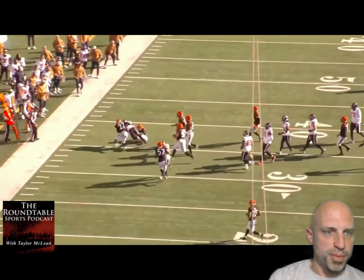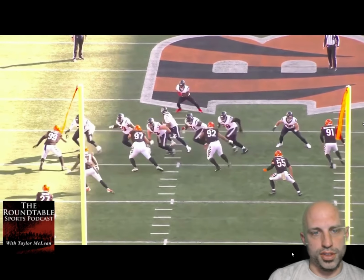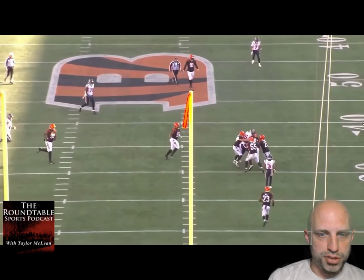Bengals do a good job of penetrating, throwing that off. If you ever see it go out like that, like the little hook, that's my sign for bootleg. Texans do plenty of that. Well played by Hendrickson right there.